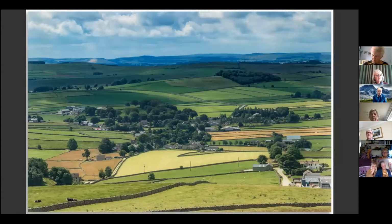Okay, this is just looking across the fantastic landscapes of the Peaks with all the fields, and you've got quite a few straight lines on these fields, but quite often they're very higgledy-piggledy. And this is a little place called Peak Forest, so it's an apt name for a town in the Peak District.